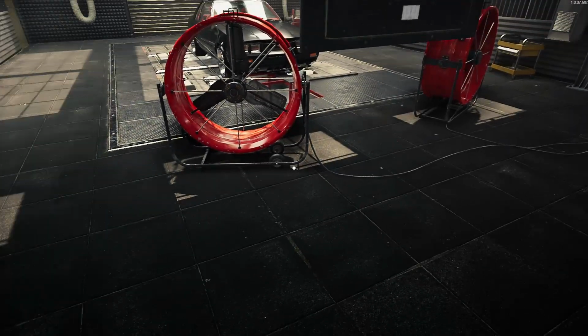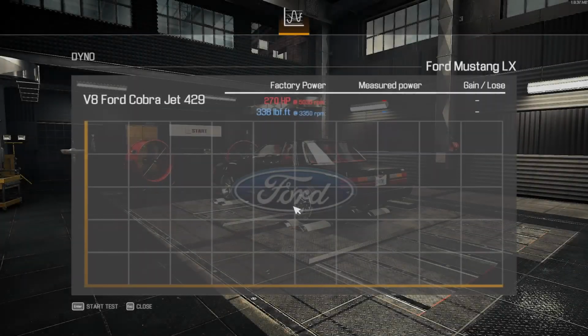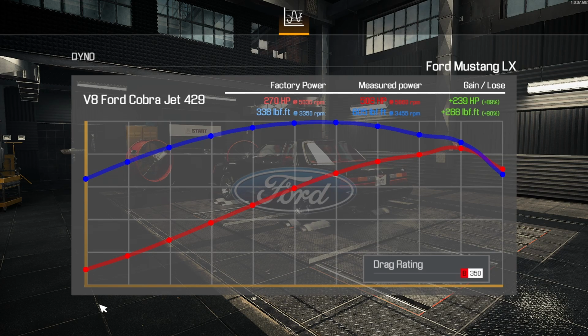All right. Okay, here we go. Start it up. Woohoo! Nice gain, 508 with 605 pounds of torque. So that's not too bad. We're right in the middle of a B class drag rating.